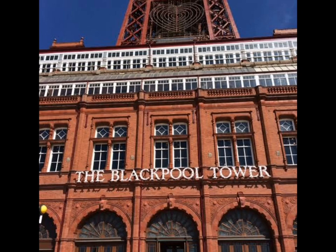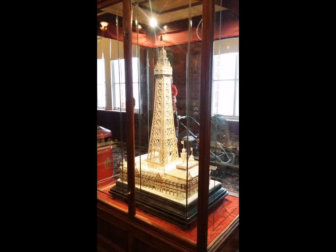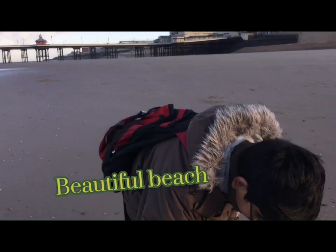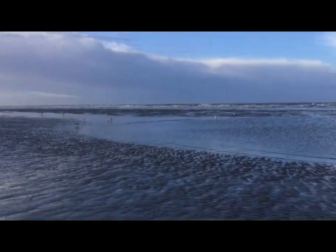Blackpool Tower is a tourist attraction in Blackpool, Lancashire, England, which was opened to the public on the 14th of May 1894. When it opened, Blackpool Tower was the tallest man-made structure in the British Empire. One, inspired by the Eiffel Tower in Paris, it is 518 feet, 158 meters, tall and is the 125th tallest freestanding tower in the world.